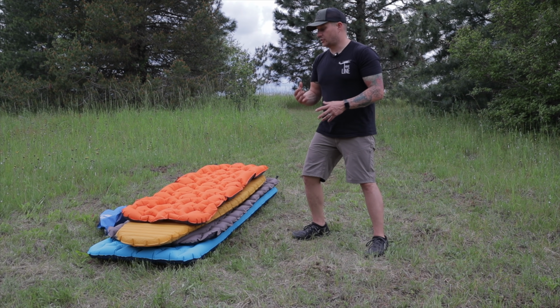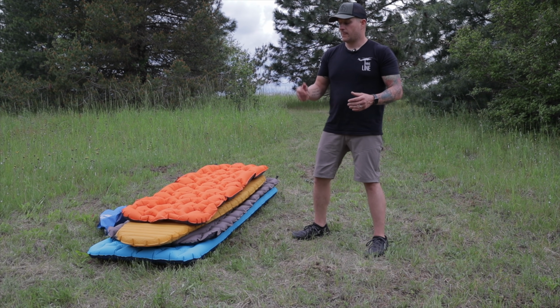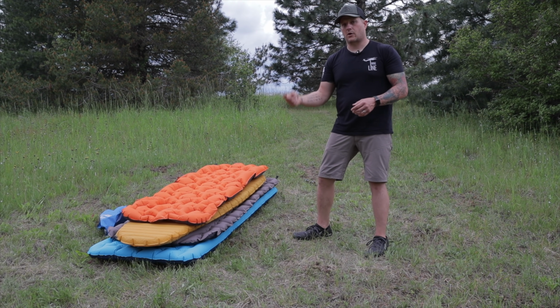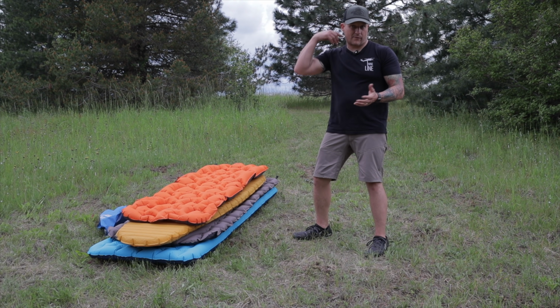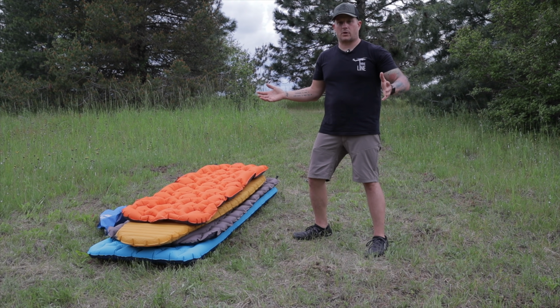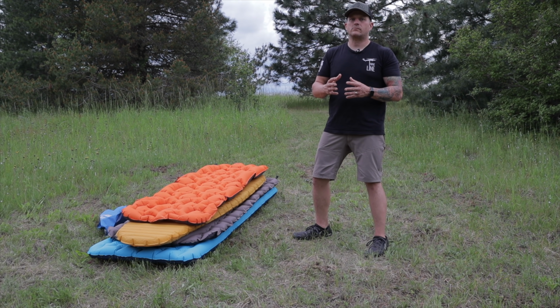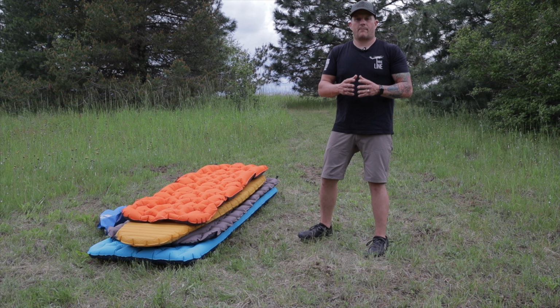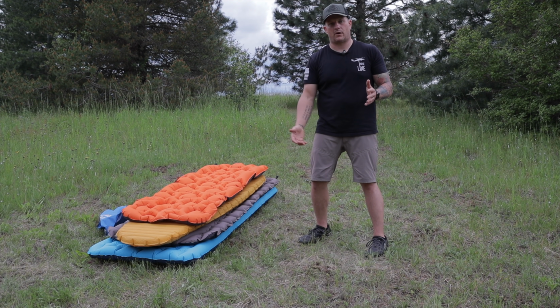If I could suggest one mattress to carry with you on every trip, if you have the room, go with the Coeur. It is the most comfortable air mattress that I have ever used on any trip or anything like that. And when it comes down to trying to camp for multiple nights in a row, that eventually starts to kind of wear on you.